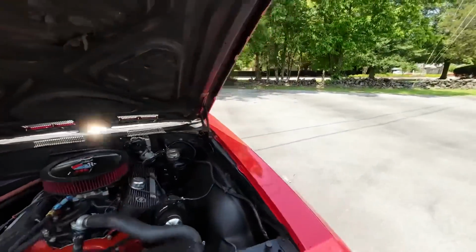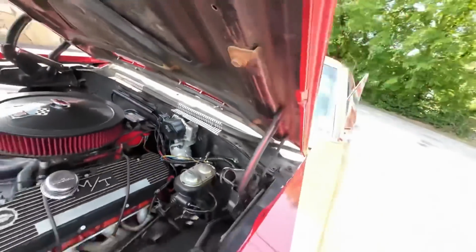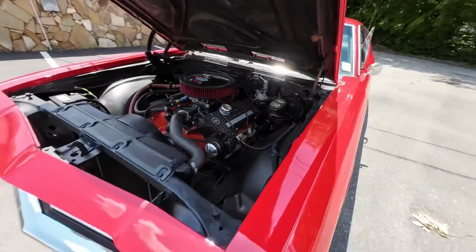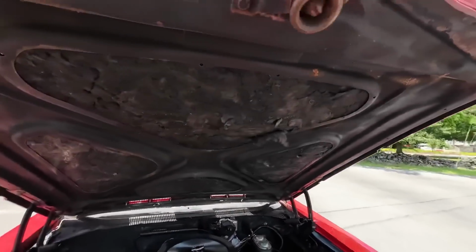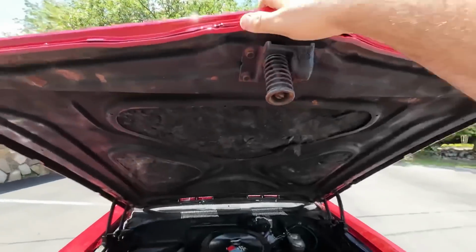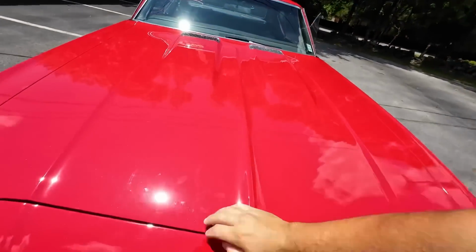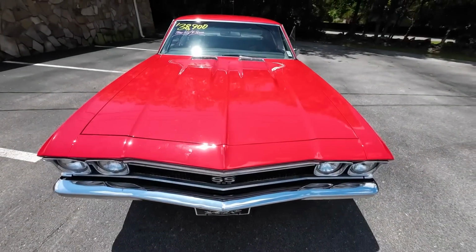Hey, I figured out why our wipers aren't working. They're not plugged up. Been down with the hood. Got to shake it a little bit. Hinges are stiff.